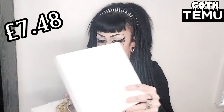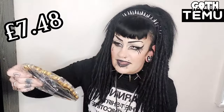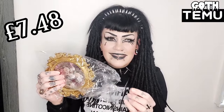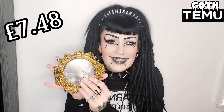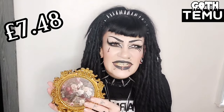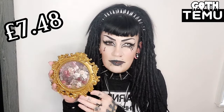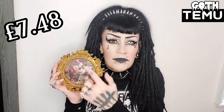Don't do that. Okay. Right, what have we got in here? Oh my goodness, it's so slippy. This is not the size I thought this was going to be. You know that I have been going nuts for this kind of frame, and I saw these, and this said it was going to be 21 centimetres. It might be, no. But I'm really confused, right?